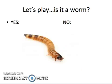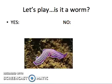Is it a worm? No, this is a mealworm, which is actually the larval stage of a beetle. If you remember, we did our mealworms lab in the beginning of the year. Ready for round two? Is it a worm?